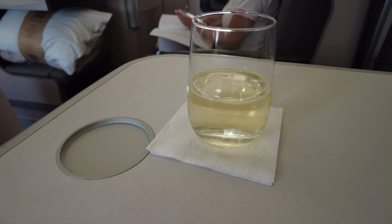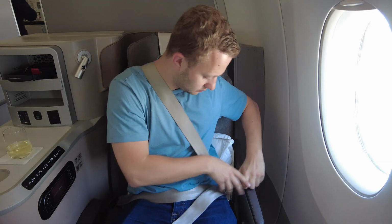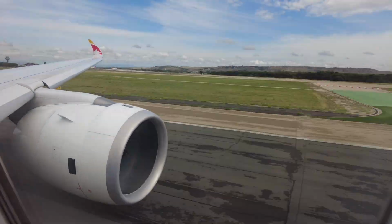The crew offered me a pre-departure glass of cava, cheers again, and then came back to take my meal order from the menu. It was time to push back, so I fastened the 3-point seatbelt and enjoyed the views as we approached the runway and ascended into the Spanish skies.